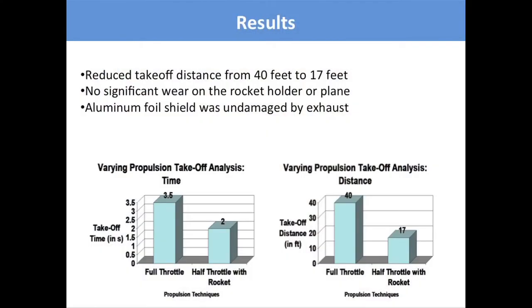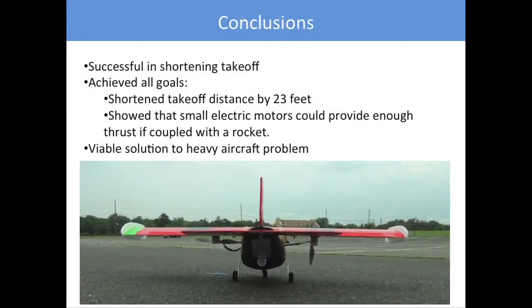Now on to the results of our flight testing. We found that with no rocket and at full throttle, the takeoff distance of the plane was 40 feet. And at half throttle with a D12-5 rocket, the takeoff distance was 17 feet, which means that the takeoff distance was more than halved. And we also found that there was no significant damage to the rocket holder or the plane, and that there was no damage to the aluminum foil shield around the rocket holder, showing that there's no real risk of fire.